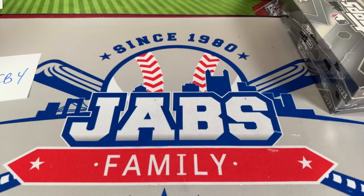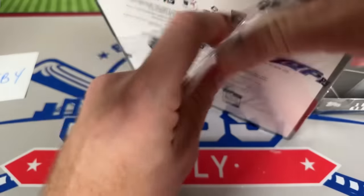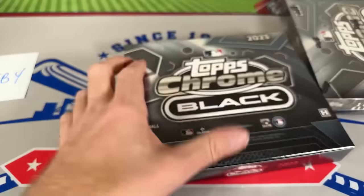Okay, it's only one box. Let's think positive. Definitely that would be a negative box. That one goes to Vincent Smith, though. So Vince gets that one. Even the good boxes are hard to get $140 out of.